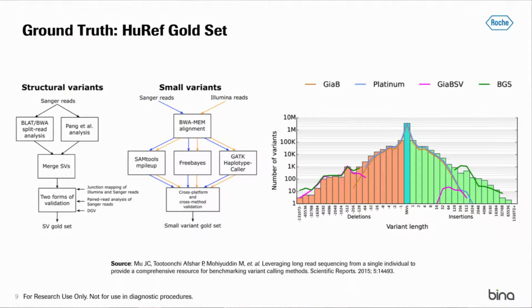So just relying on simulation, we think, is not enough, even though we said we want it to be as realistic as possible, but it's still a simulation. We want to see how the tools perform in benchmarking on real data. Then we went on to build a good gold set, a bigger gold set, at least at that moment.